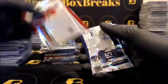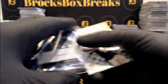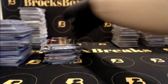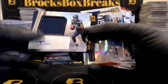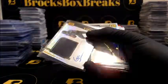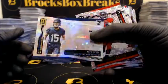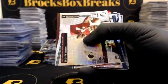Kyler Murray, rookie. And Ursua going out to the Seahawks. Yeah, Ingram to 200 for the Giants. And Jennings Jr. again going out to the Seahawks. Yeah, Ursua to 200 for the Seahawks. Haskins rookie.